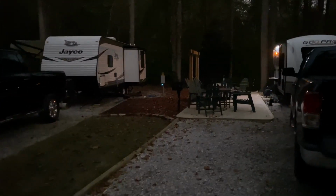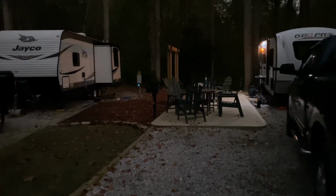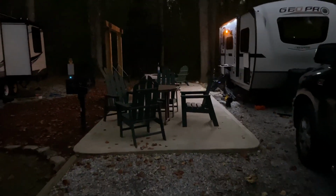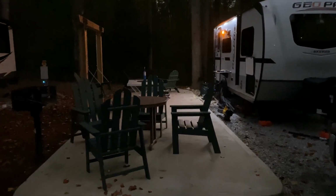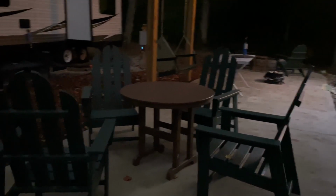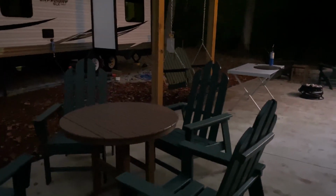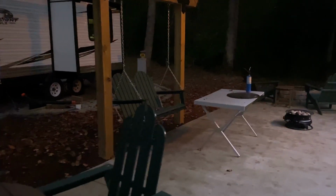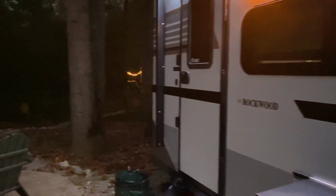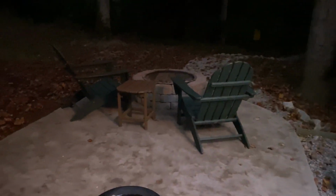This is a deluxe patio site. It's gravel, no levelers needed. Have concrete site, outdoor furniture, so we don't even need to bring out our own chairs. A swing. It's our camper. It has more chairs around a fire pit.